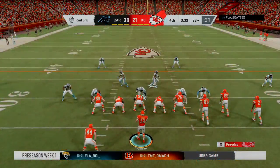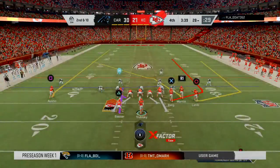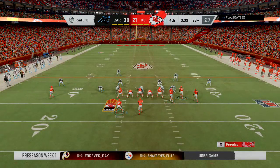So now they'll come up on 2nd and 10, once again from the 28. Let's go. Let's get this ball back for the offense. Let's go.